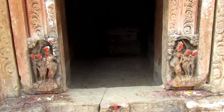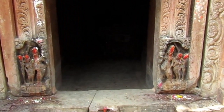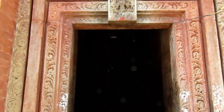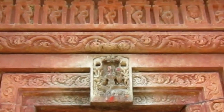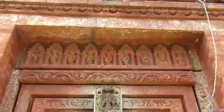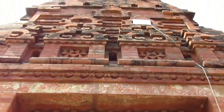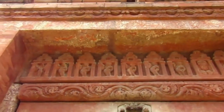Ganga and Yamuna are seen standing on their vahanas of Makara and Kachchapa respectively, with their attendants on either side of the lower part of the door jamb. The door frame of the garbha griha is made of stone and has a beautiful carving of goddess Gajalakshmi seated on a lotus flanked by elephants on the lalita bimba. There is a panel of the Navagrahas carved above the door lintel.